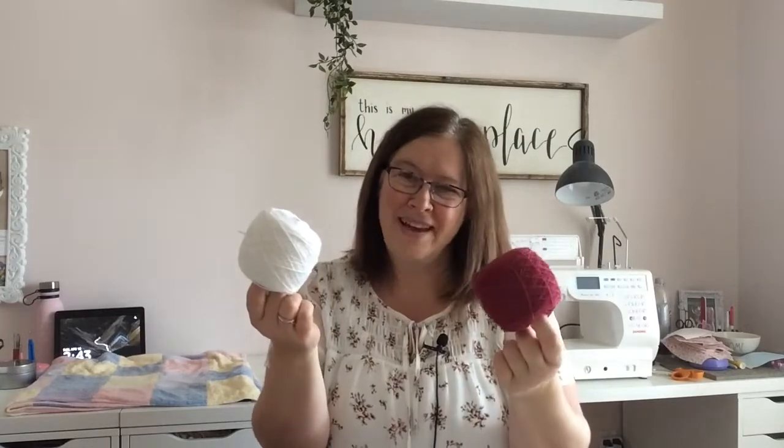I don't know what yet, but these will definitely come in very handy for sock knitting, and even just like heels, toes, and cuffs. I can use these up for that, or maybe knit some socks for my granddaughter or something. So yeah, those are my socks that I finished. The rest of my finished objects are sewing related.